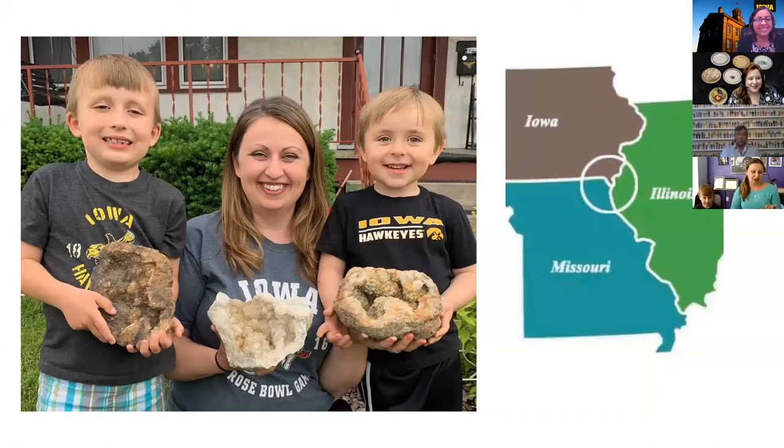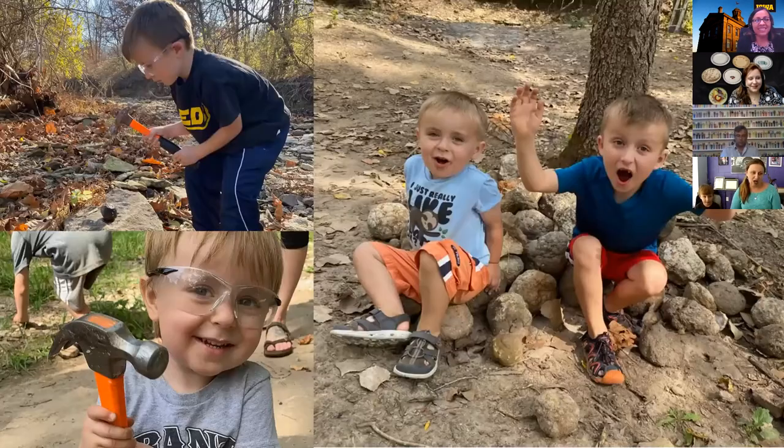So those are some that are actually at the museum right now. But they have found a lot. That's actually my favorite picture of them, period, on top of that big pile of geodes. It just cracked me up. Like, that was a good day. We found a lot. That's Hamilton, Illinois, which is right across the river from Keokuk.